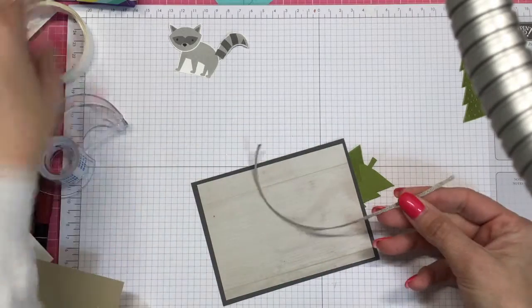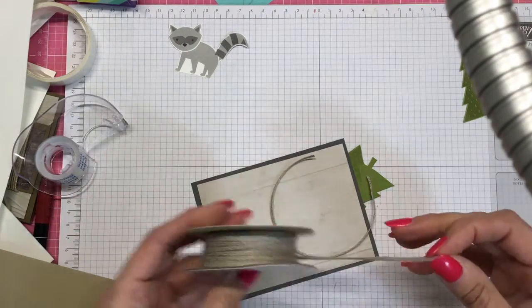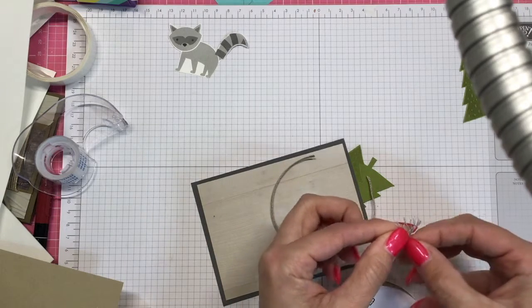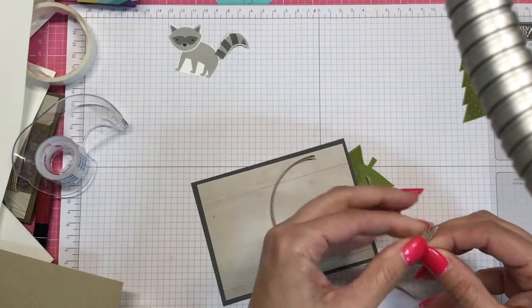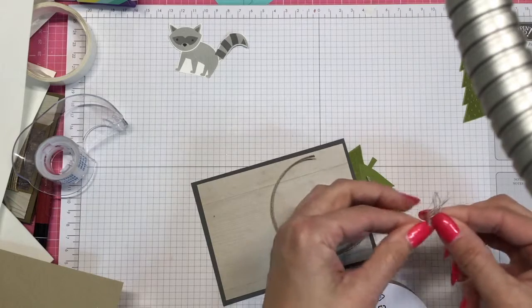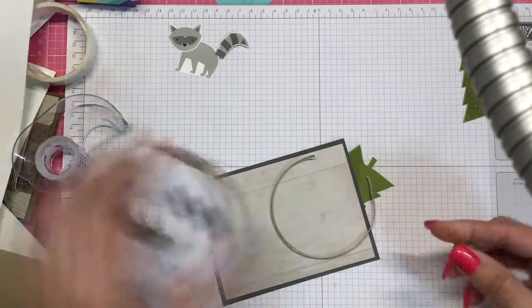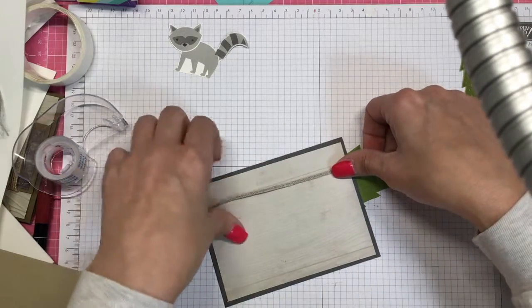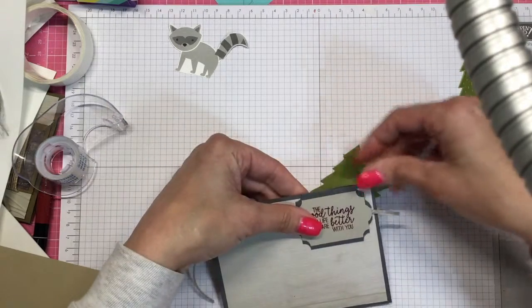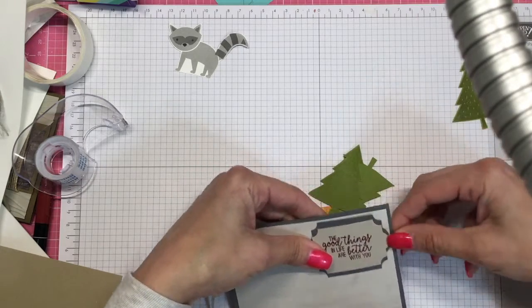I am using the linen braided trim. This is right here. This is in the Occasions catalog. You can separate this if you like. It does kind of pull apart if you like to get that look. You can separate it like that. But I'm going to, I want this to go right in the middle, so I need to make sure I have it down low enough. So right about there.